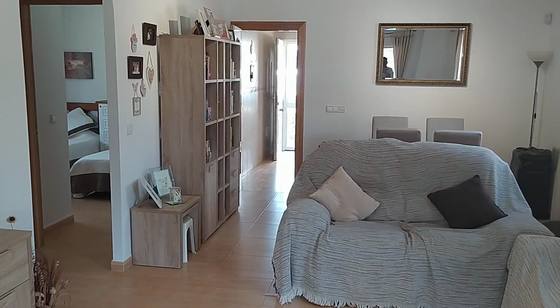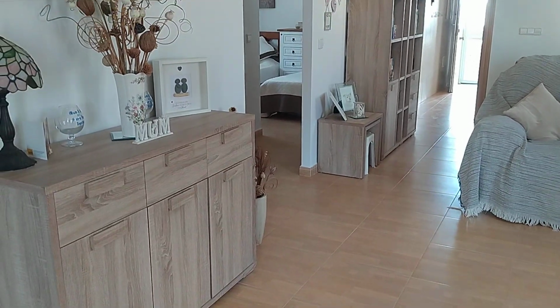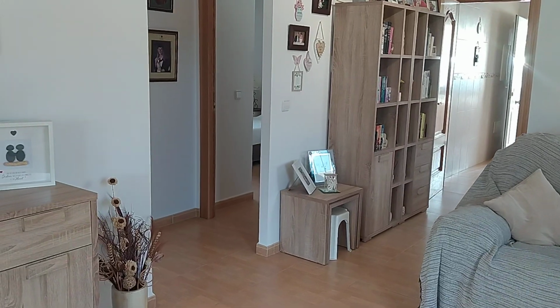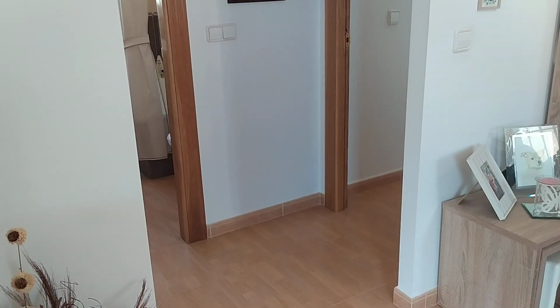Now kitchen appliances and light fixtures will stay, but at the moment we're undecided on the furniture because the current owners are kind of staying in location and might need a lot of this, so we'll get back to you on that when we've got a better answer. Now let's go and take a look at the bedrooms and the bathrooms.